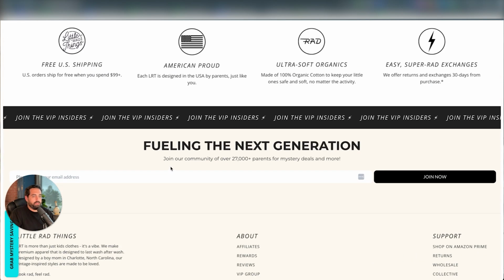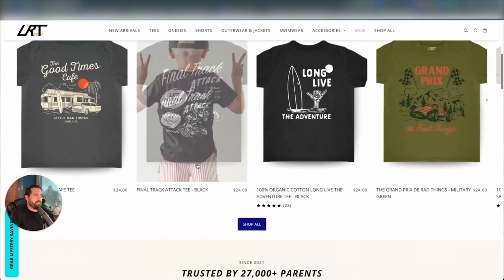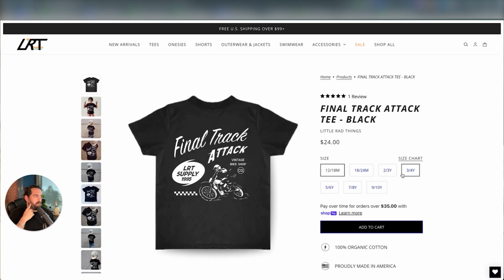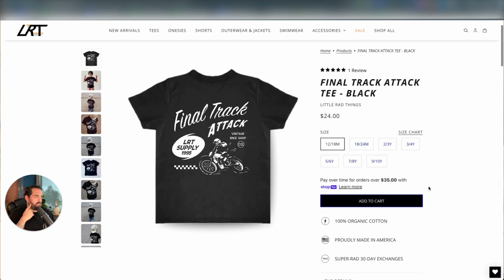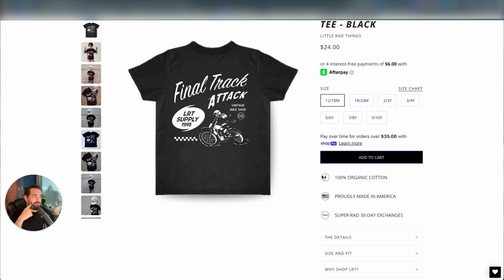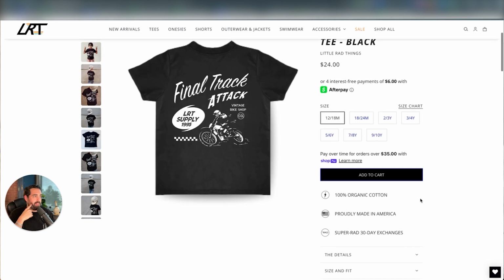Fueling the next generation. Okay, awesome. This was grab the mystery. Okay, I think that's great. I want to look at one of the product pages here real quick, just to see if we have anything. Okay, so we have sizes in here. I think that's good. Size chart. We have some of those trust badges that we saw on the homepage. We have them displayed here, which I think is great.